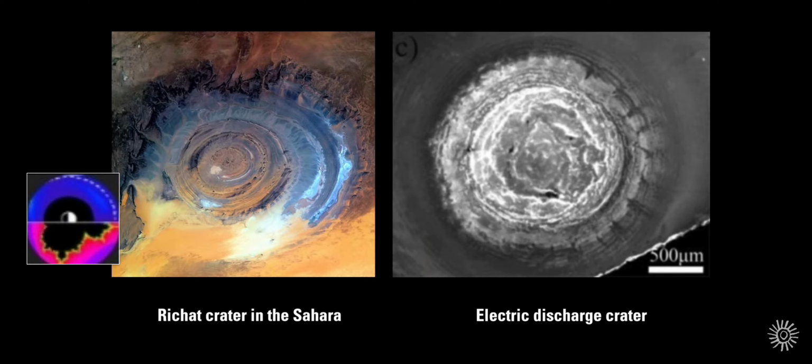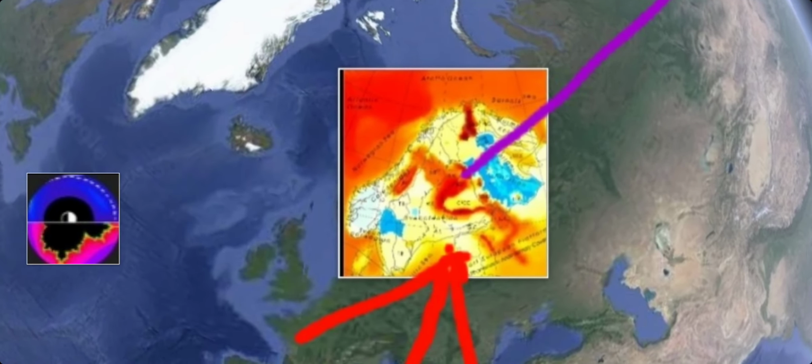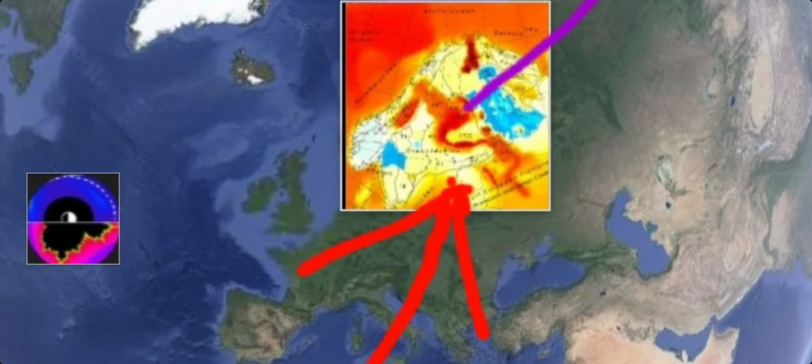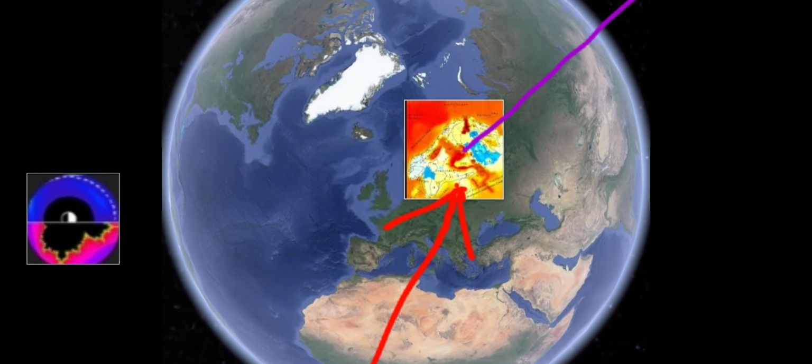That's one possibility. Or it can look like that. An actual sea pinch structure. And I'm sorry I missed that, but here's the other sea pinch structure of Europe, which is really easily visible.